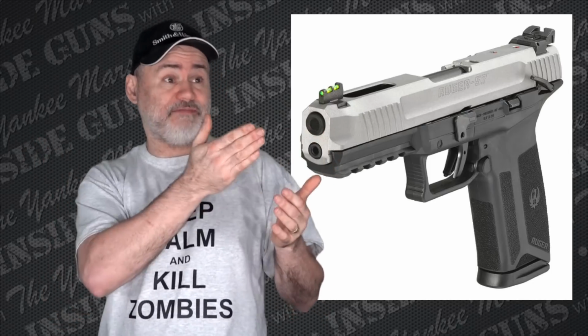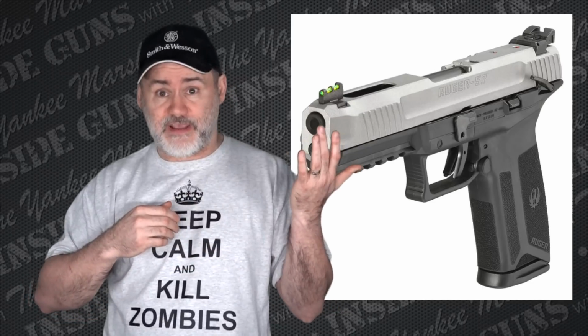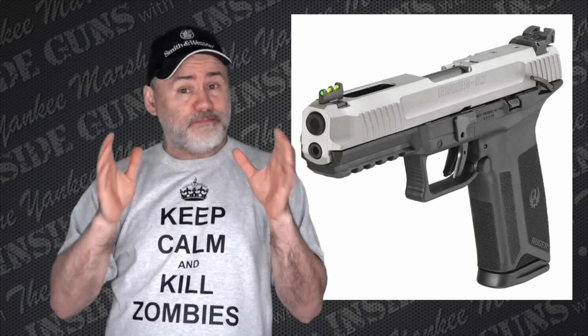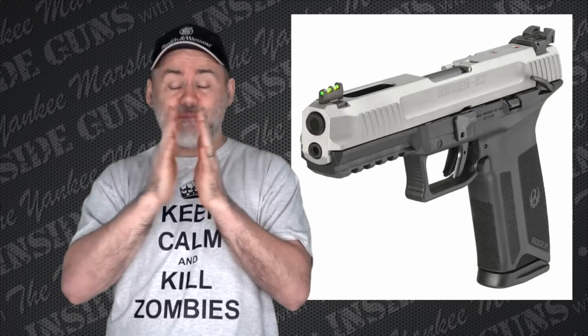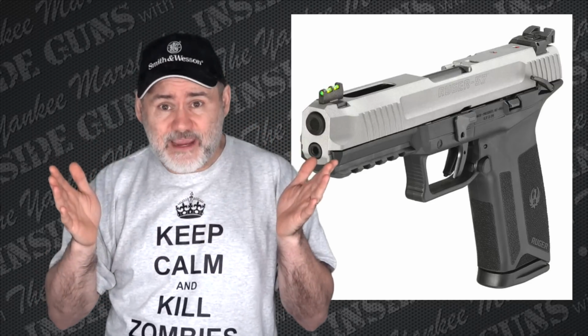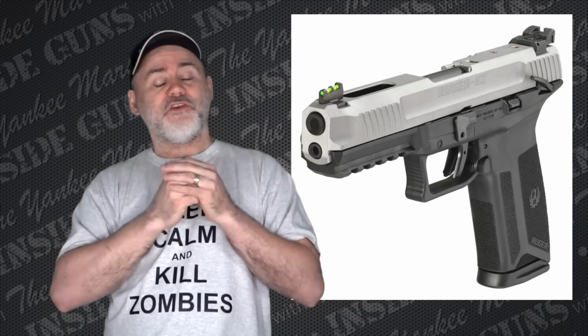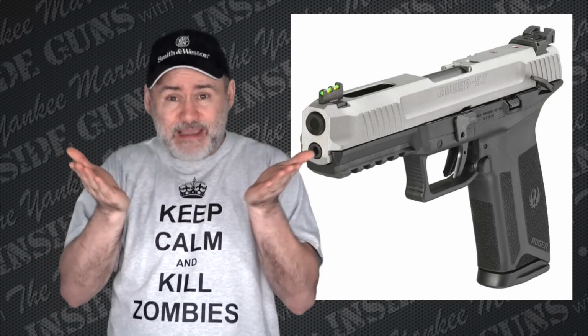But it's still potent enough to take down pretty much any two-legged critter you're going to come across, and most four-legged critters, actually. And it's big, got a long barrel. It's got, I believe, just under 5 inches. So it's a little bit larger, but still easy to carry, and definitely would be easy to leave in a car or in your get-home bag, whatever.